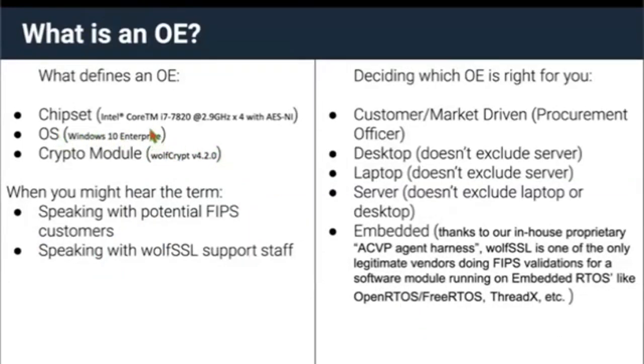This is how the operating system would get called out. For example, on Windows 10 Enterprise, you'd call out Windows 10 Enterprise. Windows 10 Pro would be considered different. And then this is the level of detail that we have to provide the CMVP for the chips. We don't necessarily have to put on the speed, the gigahertz processor speed, but a lot of our customers like to see it there, so we include it when it's requested. And we used to list these as with AES-NI if it was Intel, but from now on, moving forward, this will just say with PAA.